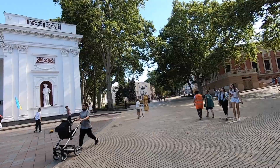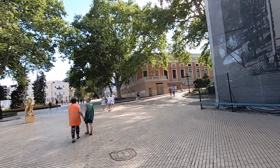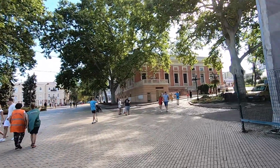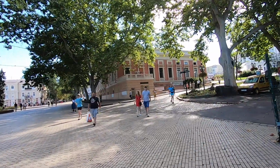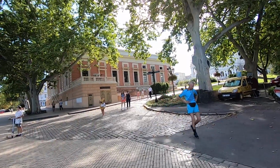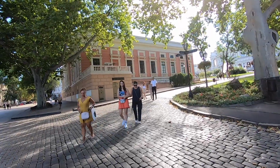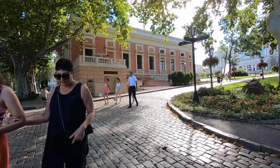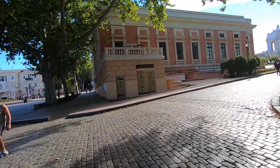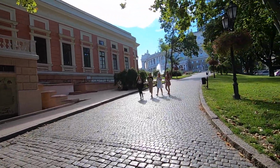Go back up the hill. Check out the Academy for Opera and Ballet. And man, this is just a beautiful building. I love this place. And we're walking up another cobblestone street here. I mean, check that out.